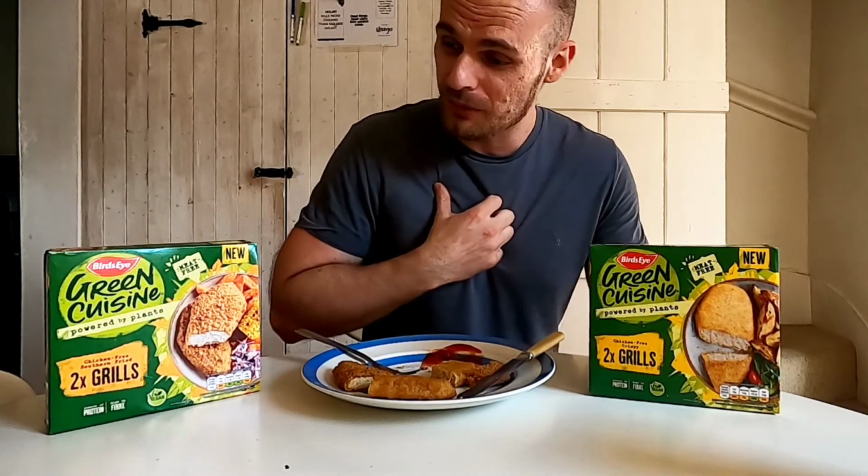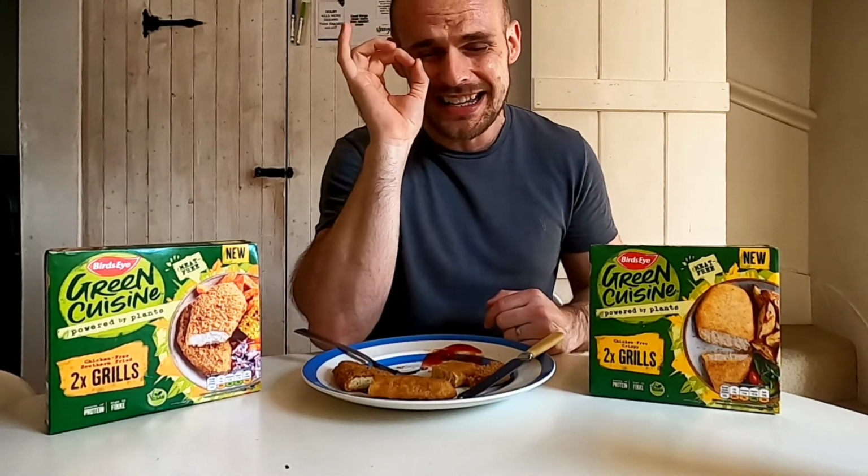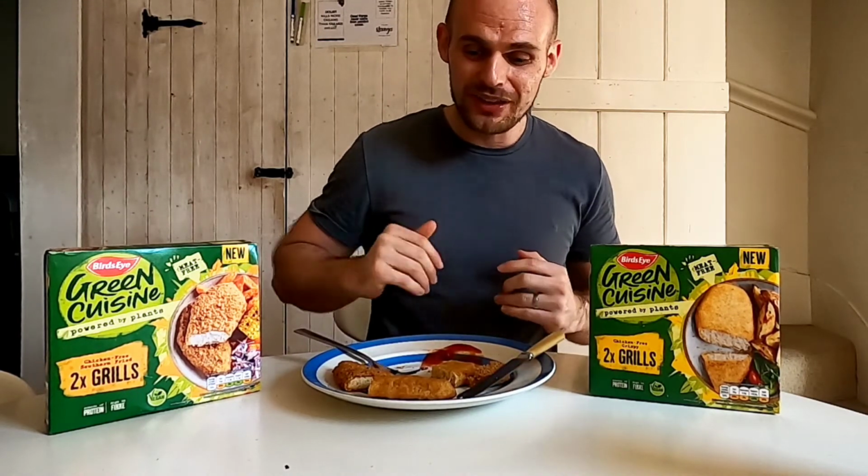Personally, for me, which I prefer, I've got to say the southern fried chicken, just because it gives back those memories. The southern fried, they've absolutely nailed it. The crispy, still really nice, but I mean, come on, you can't beat a southern fried vegan chicken, can you? Hopefully that helps.